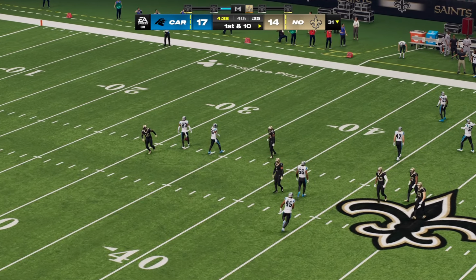And the Saints will take over with a 1st down and 10. The Saints offense on the field ready to get their drive started. The last series for them, a little disappointing, forced to punt. And now they'll try to do better here and come away with some points as they begin this drive.